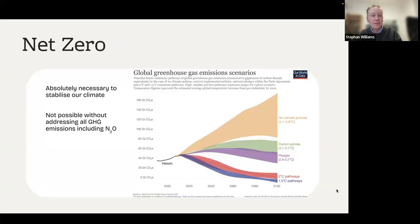The only way out of the climate crisis is by reducing greenhouse gas emissions to net zero. This is absolutely necessary to stabilize the climate, and it's not possible without addressing all greenhouse gas emissions, including nitrous oxide.